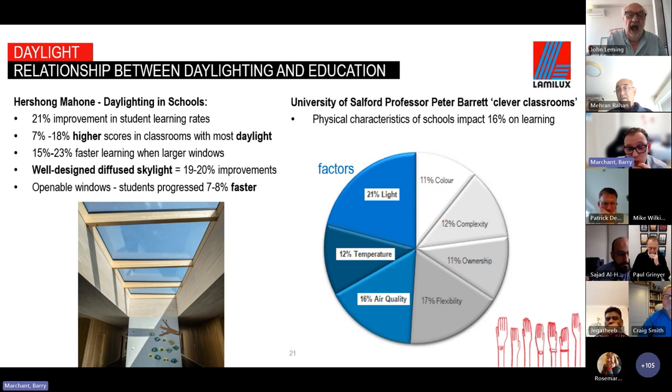A University of Salford study entitled Clever Classrooms also found that the physical characteristics of schools impacted 16% on learning. The light, temperature and air quality made up a significant percentage of these characteristics, and all of this relates to roof glazing.